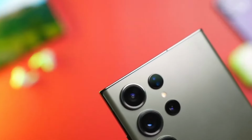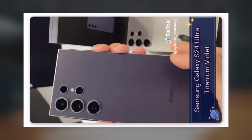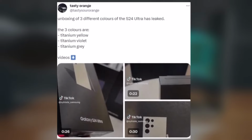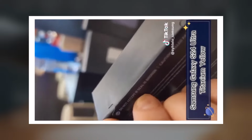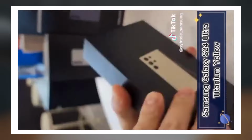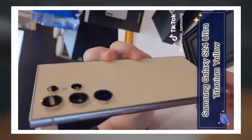The wait is finally over as the first official unboxing video and an official first look at the Galaxy S24 Ultra have surfaced. A user known as Tasty Orange on Platform X has shared brief unboxing videos of the Galaxy S24 Ultra featuring the device in three different colors: titanium yellow, titanium violet, and titanium gray. The video suggests that the Galaxy S24 has arrived at stores in preparation for retail sales, and an employee may have wanted to showcase these devices early.